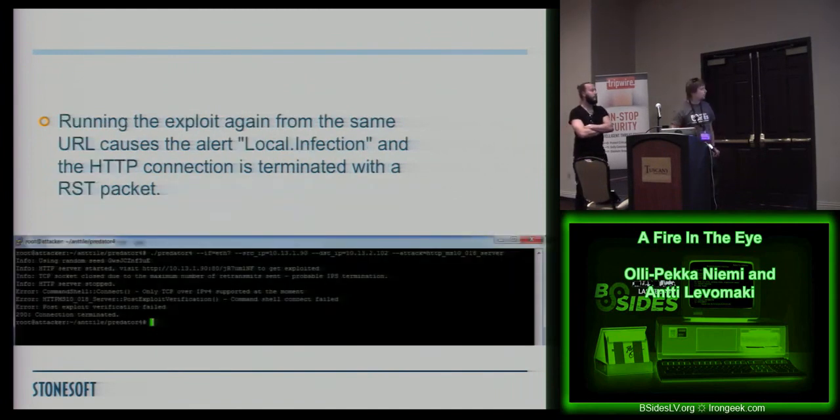So if we then run the exploit again, using the same URL, then we will get this alert of local infection. And the HTTP connection is actually terminated with an RST packet. So they are saying, the FireEye guys, that if there is a malicious URL and the system learns it, then they can put all those malicious URLs and also report those into the cloud so that every other FireEye device is also able to block this URL.